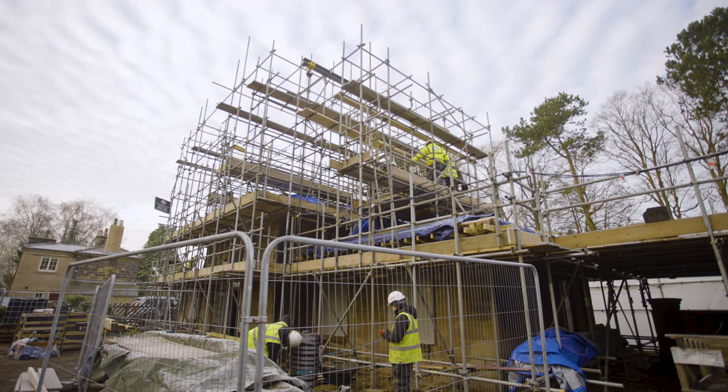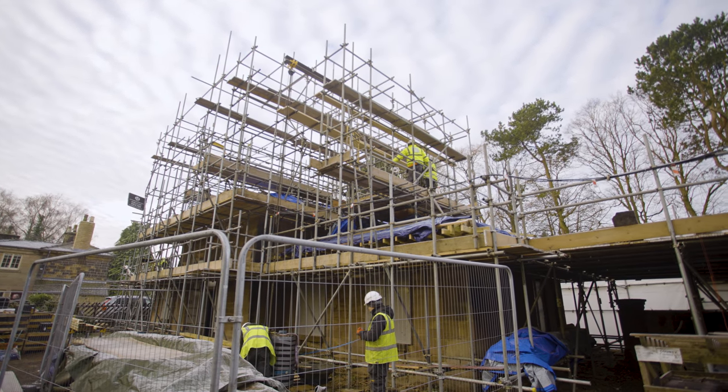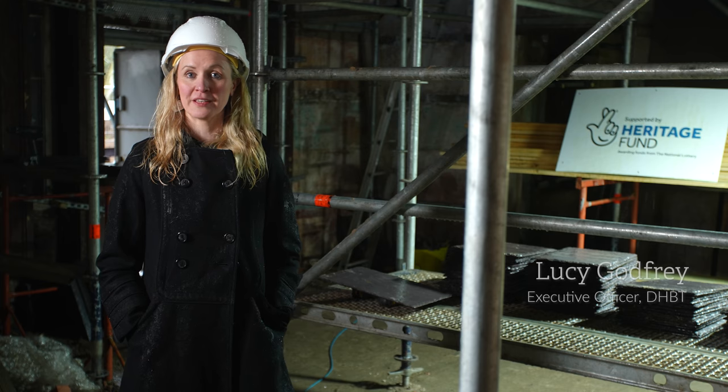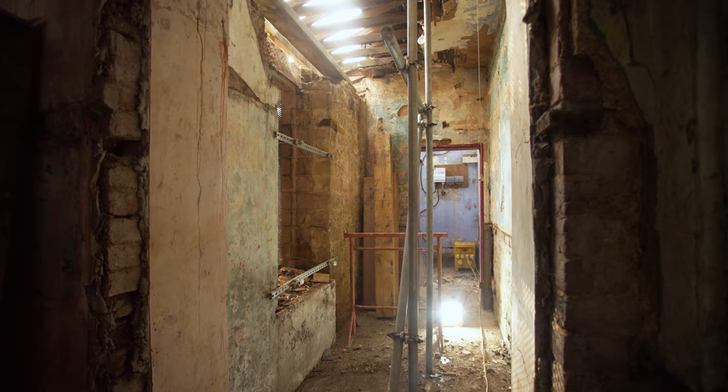We're looking to fundraise in two different ways. You can become a friend of Wingfield Station for £1.50 a month, and that will give you certain benefits such as being able to come on visits of the station once the work is completed.